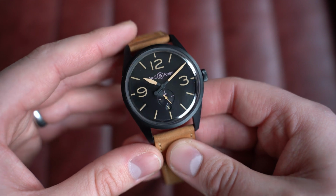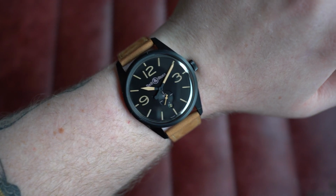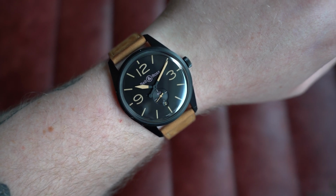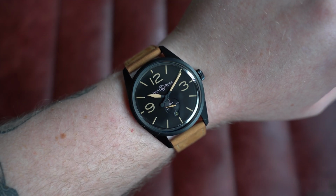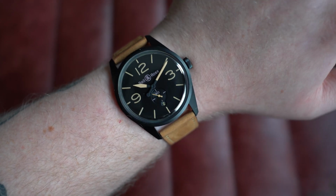So let's throw it on wrist and talk dimensions. And here we go on my 7-inch wrist. I love how this watch looks, and I think it wears very well considering the size. What you're looking at is 41mm by 50.5mm lug to lug, 12.5mm thick, and 22mm on the lugs as well. So endless options for swapping out straps, but I think these two we've got works so well with it, so go check it out on the website today.